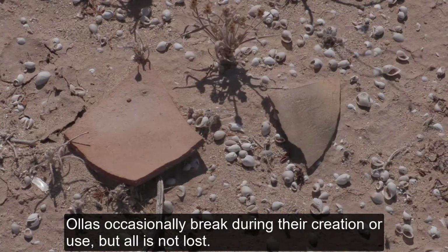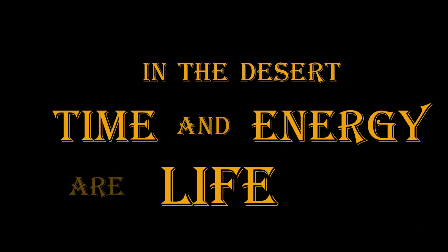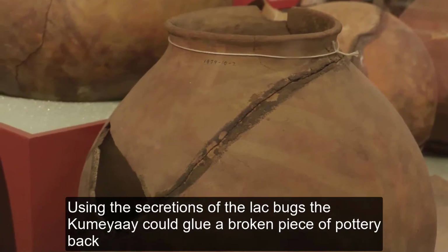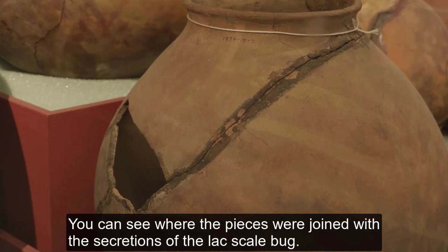Oyas occasionally break during their creation or use, but all is not lost. In the desert, time and energy are life. Using the secretions of the lac bug, the Kumeyaay could glue a broken piece of pottery back together. You can see where the pieces were joined with the secretions of the lac scale bug.